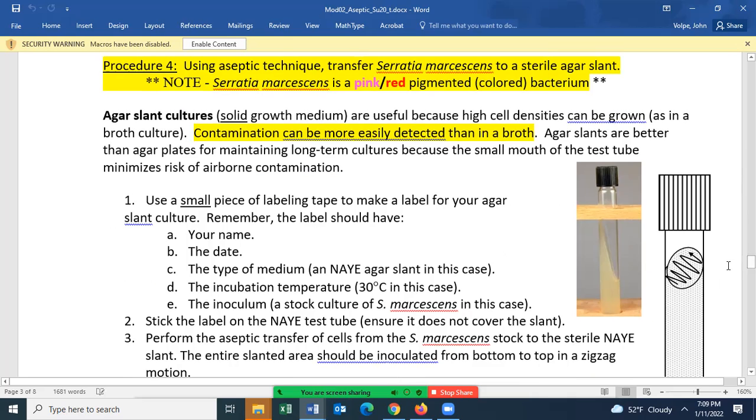Slants are better because if you have a contaminant, it will appear red on the streak, and then the contaminant will not be red. So it's easier to determine if you've got contamination on an agar slant than on a liquid broth.